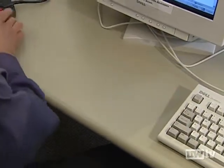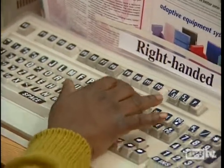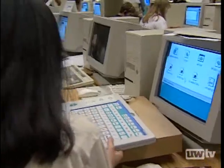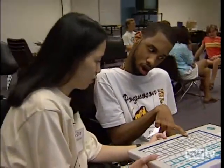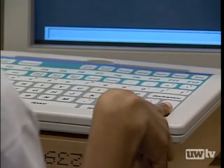For people who have limited range of motion, a mini keyboard may be helpful. There are also left and right-handed keyboards, which can be used with only one hand. For someone with good range of motion but poor dexterity, there are keyboards with extra large keys. One thing that I use is the IntelliKeys keyboard, where the keys are enlarged and there's more space between buttons, because when I hit keys on the regular keyboard, I get double letters.